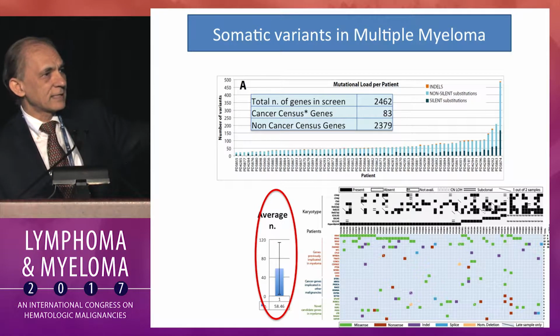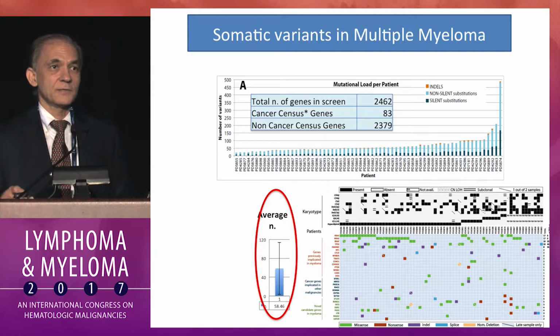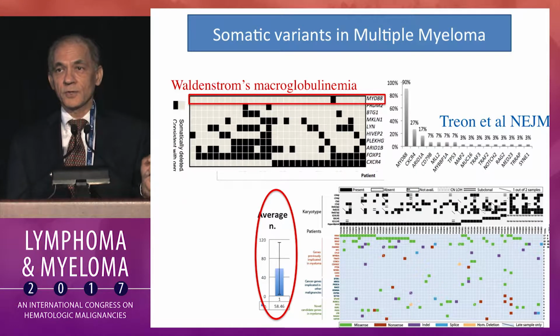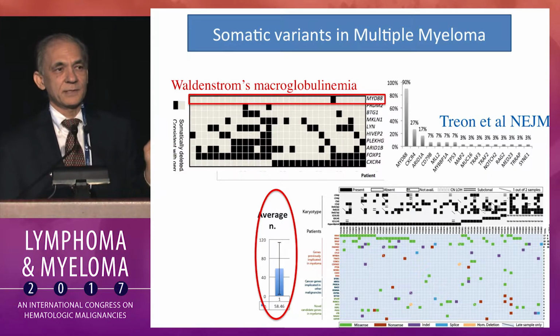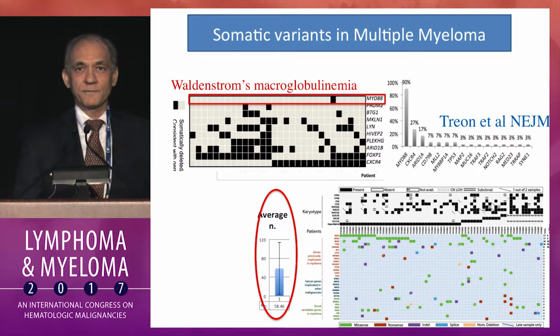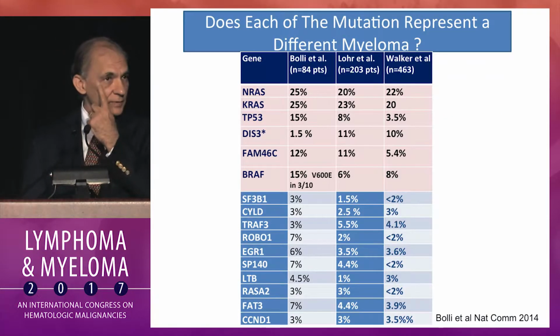It doesn't. And that tells us that there are many different types or colors of myeloma here, which is very different than Waldenstrom macroglobulinemia, where almost every patient, 90 to 93% of the patients, has MYD88 mutation. So maybe there is only one Waldenstrom, but that's not entirely true for myeloma. And that's why treatment for myeloma has been what it is, which we will see in a minute.